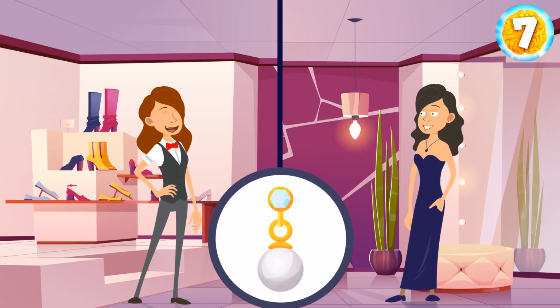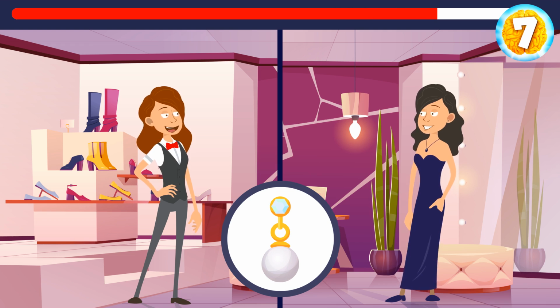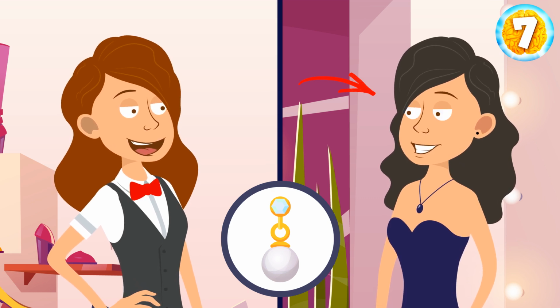Earring and two girls again to choose from. Any guesses? It must be this girl. Her ears are pierced, and the other girl's aren't.